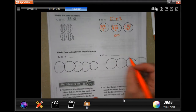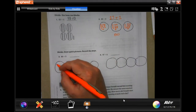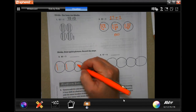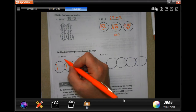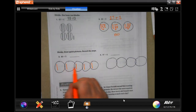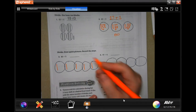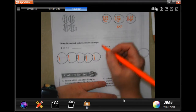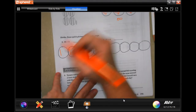All right, next we're going to break up 85 into five. So I'm going to go 10, 20, 30, 40, 50. I don't have enough to go 60, 70, 80. I still have two, but I don't have enough to split it up equally. So I need to break it up from here in ones. So right now I'm at 50, okay?